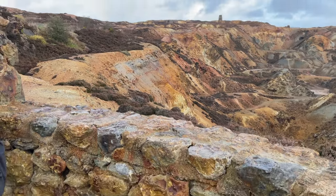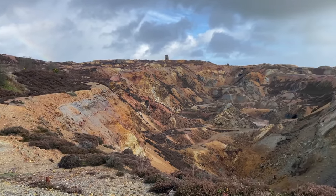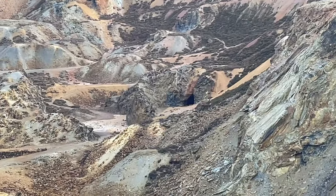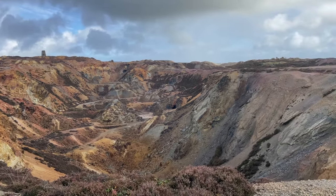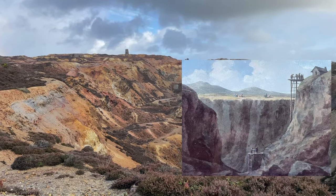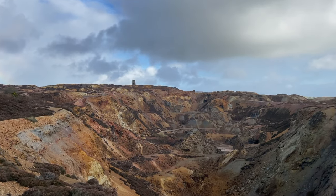So this is a viewing point, and it's the Great Open Cast, where the main mining was done. If you look down there, you can actually still see some openings. And if you'd like to know what it looked like in the 19th century when it was actually used. Yeah, you can see the windmill up there.